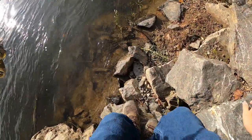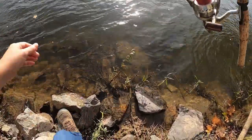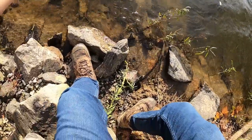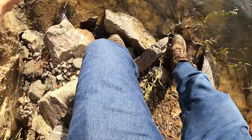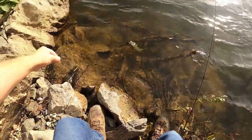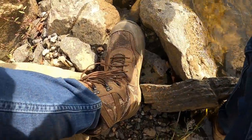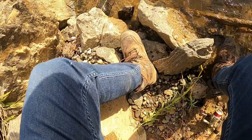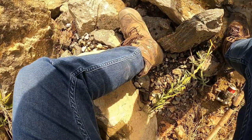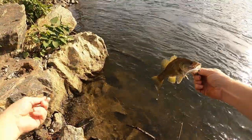It's not a huge fish, but it's the biggest one I've hooked yet. Oh. There, come on now. Come out of there. Come on, come on, come on. If I can just get a hold of that. Oh, there he is, guys. There he is. Yes.